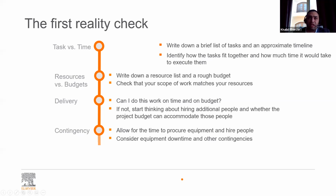That overhead could be maybe 10 or 20% depending on the university itself, because there is a lot of administrative effort that will be done by the university, by different staff in the university. So these are overheads you have to look for, and you have to check about the policy in your institution as well. An important thing is to give accommodation for contingencies, time to procure equipment and hire people, consider equipment downtime and other contingencies that might arise as well.